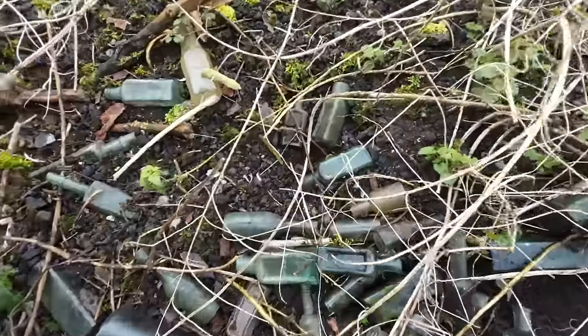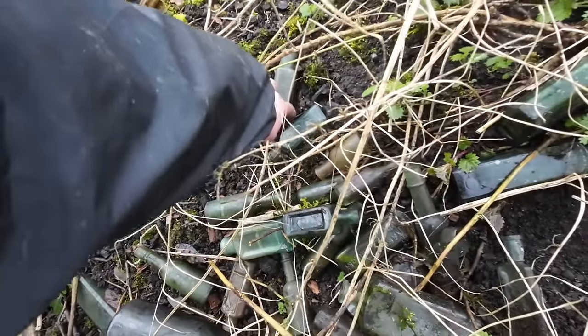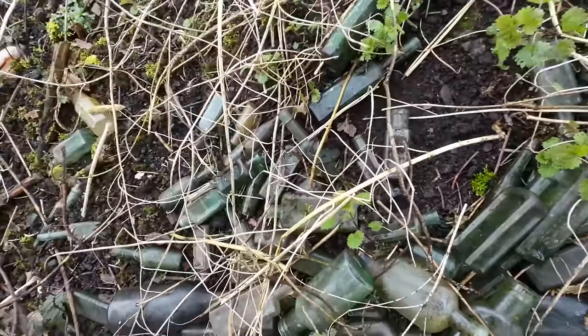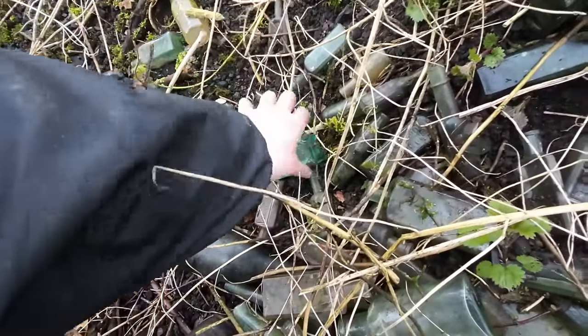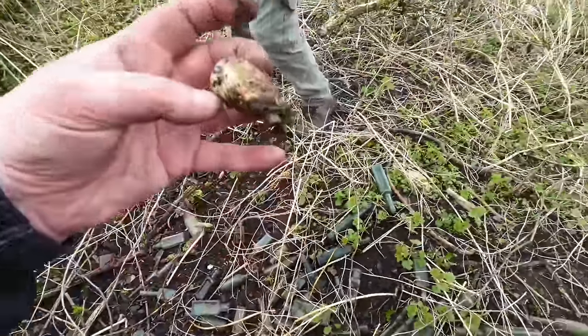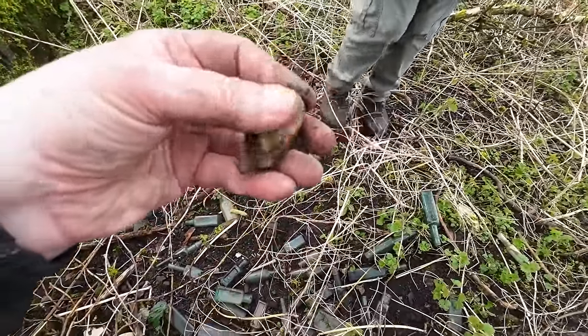But yeah, they're a nice bottle there. A nice square one. Let's have a look, I'm not going to take it, I promise. Yeah, that is a nice one. Oh, is that a pipe bowl? No way. Oh, no way, I just moved a bottle, and there's a pipe bowl underneath it. And I'm just saying to Mick how it's been ages since we found so many pipe bowls like this.